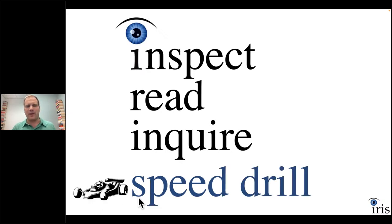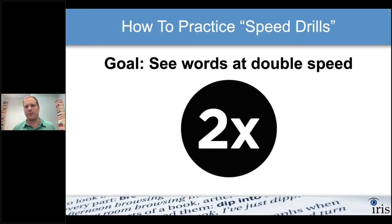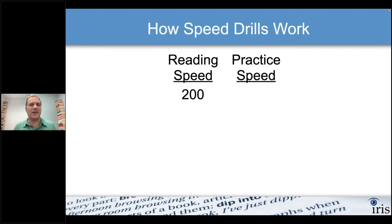But also you could do a speed drill at the end of this process. So here's how that works. When you're doing speed drills, you want to practice at about double your normal speed. Now we have courses that go into guided training on that. But basically, if you're reading at 200 words per minute, you want to practice at 400 words a minute or around that rate.